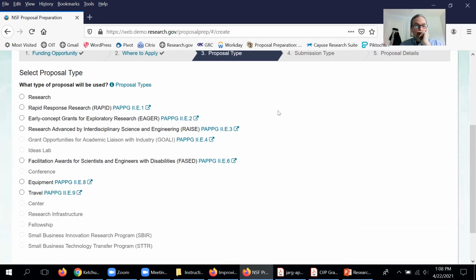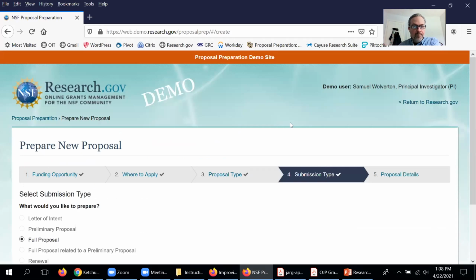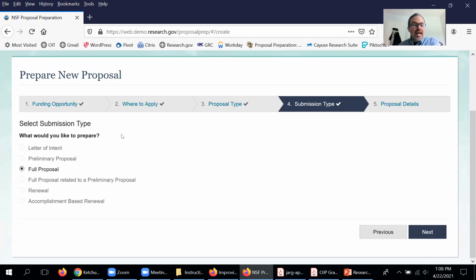This is where you will select the proposal type. As you can see, there's some grayed out selections they're not supporting currently. So for this, we're going to select research. And as I said before, they're currently only accepting full proposals, so it defaults to that.